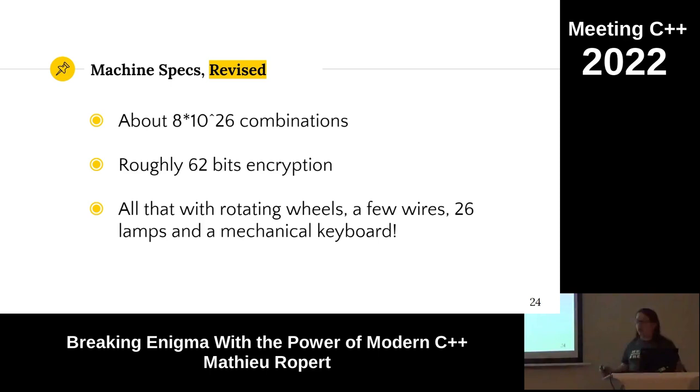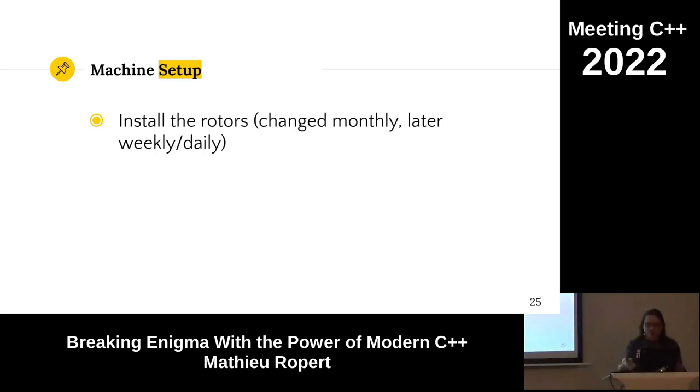So how do you work it? If you're a German operator, which technically the Japanese and the Italians had some machines too, but mostly we're talking about the German one here. You install the rotors, right? Usually the configuration of which order they were put in the machine changed every month. And then as the war progressed, they changed it every week and even sometimes every day. Because you're like, what if somehow they got the combination through spies? We better change that more often.